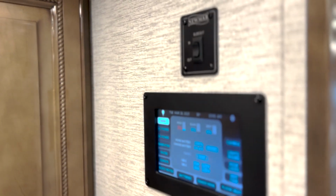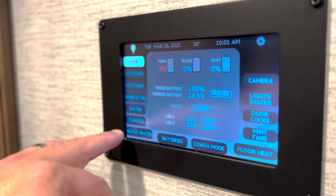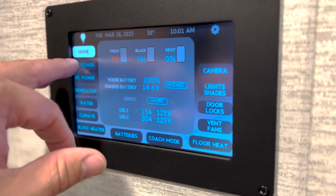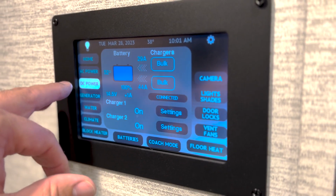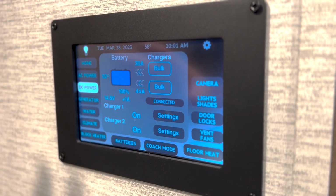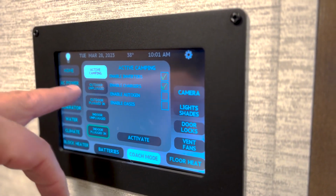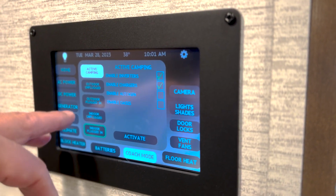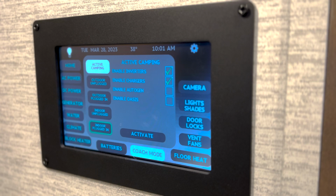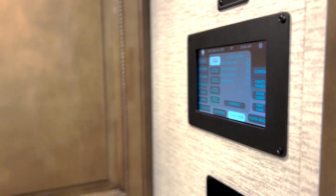And then one of the cool new things that has really come in with Newmar this year is that you have the lithium battery systems. So you have 2 lithium batteries in the basement that now allow you, when you come in, they draw down, but they have all the power at all times. Wherever you're staying at, you can do active camping, outdoor unplugged, outdoor plugged in, indoor plugged in, indoor unplugged, and you can just come up and hit that button. It's automatically going to put your coach in the right settings to make sure that you're using it at the best capability.